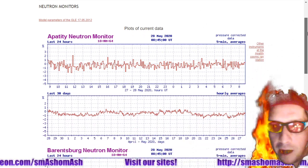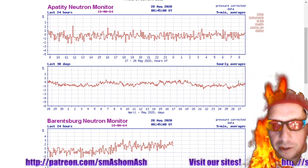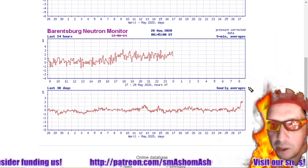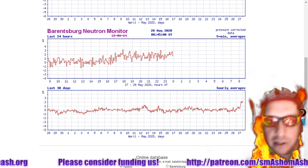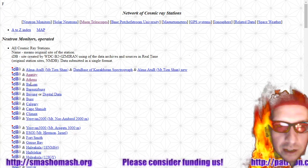So here's the Opacity neutron monitor. 30 days of data show us a relatively flat trend there. Barentsburg, big uptick at Barentsburg in the past 2 days. Check it out. There's a big uptick at Barentsburg, making the entire trend for 30 days significantly upward. So that's an interesting one, folks.